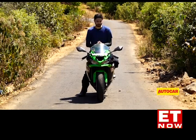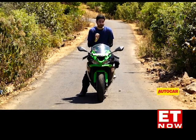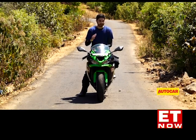So here's the final word. If you must have a fared super sport motorcycle, I can't think of a better option in India than the Kawasaki ZX-6R.